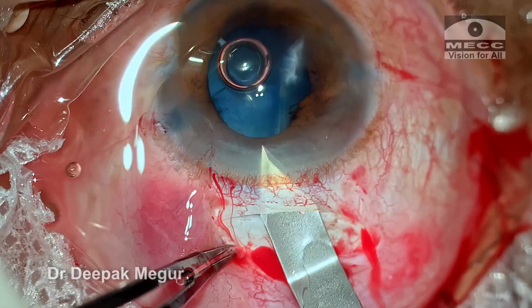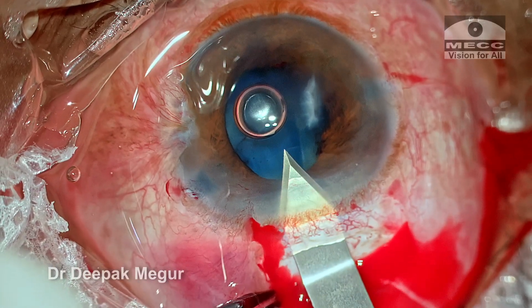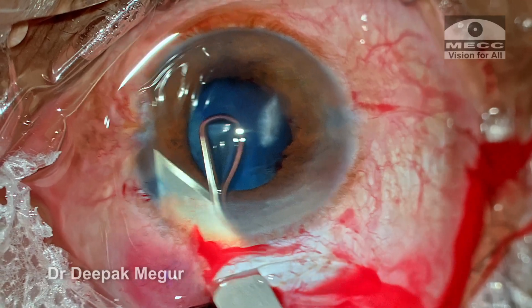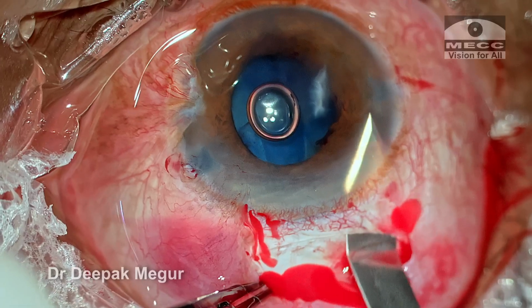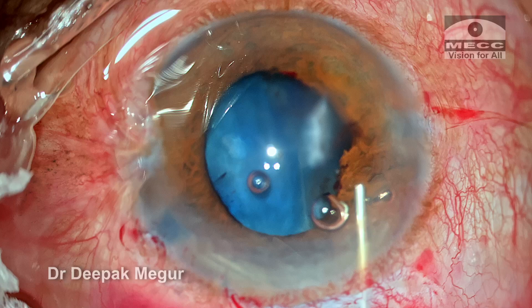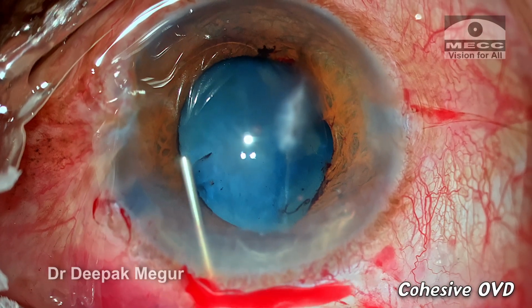So using a sharp keratome, the inner lip is now perforated with the bevel up 2.8 keratome, and the corneal end of the sclerocorneal tunnel is now enlarged on lateral sides. So now we've made the opening good enough for an easier explantation of the nucleus. Time to perform the rhexis. I'm using cohesive OVD to maintain a deep chamber.